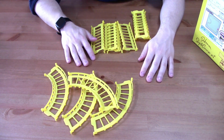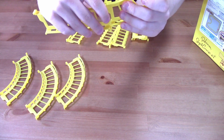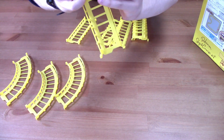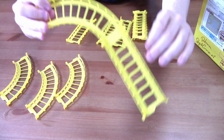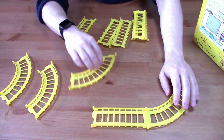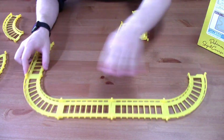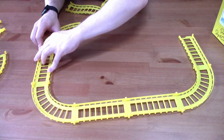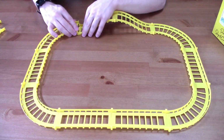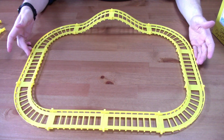All right, let's put this together. It's very simple to put together too. There are just 2 slots for us to clip in here and over here, both from the top down. And then you have a connected piece of track. Okay, back to putting stuff together. And there we go. Very, very small course here.